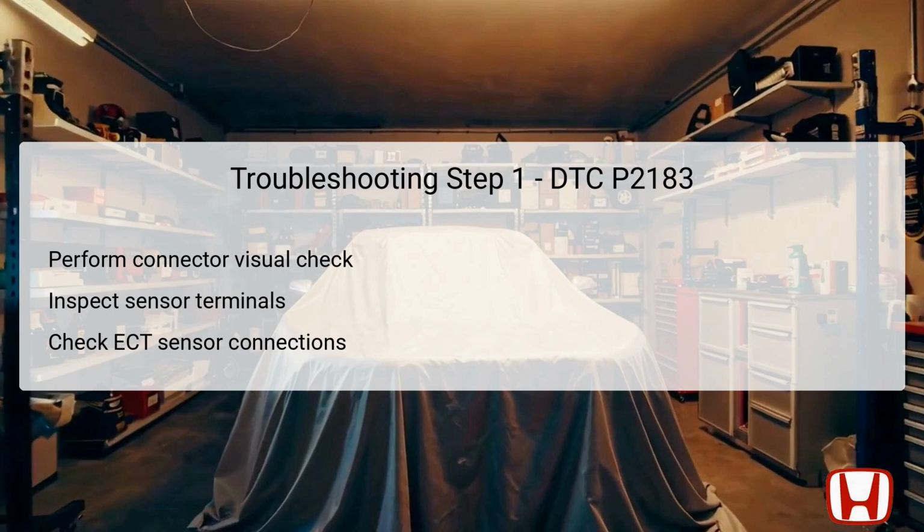If, upon inspection, the connections and terminals appear to be okay, you can proceed to the next step. Conversely, if any issues are detected, these should be repaired, and a repair verification conducted to ensure that the problem has been resolved. This initial inspection can save time and resources by isolating easily fixable issues before further diagnostic steps.